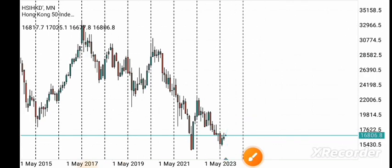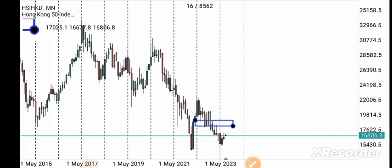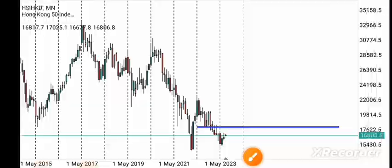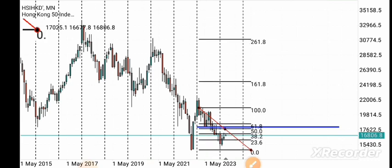From here, I'm going to add a neckline for that structure. Just bear with me. Let's have a look. So there goes our neckline, and I'm going to utilize the Fibonacci retracement tool just to see if the neckline of this double top aligns with any key numbers on the Fibonacci retracement tool. Let's just have a look. Just bear with me, guys. Fibonacci, and I would use Fibonacci in this manner, and there we go, guys.